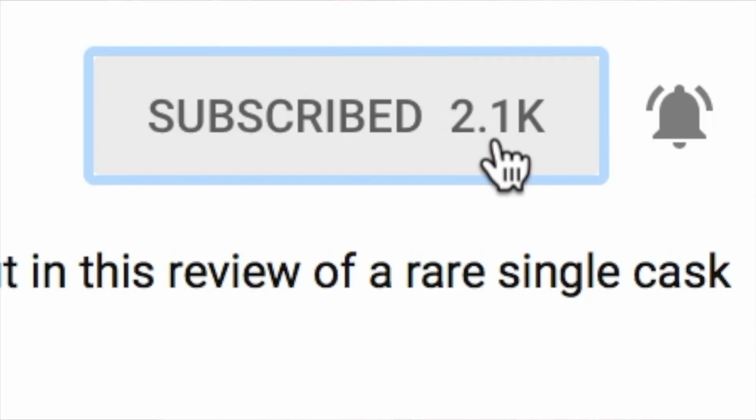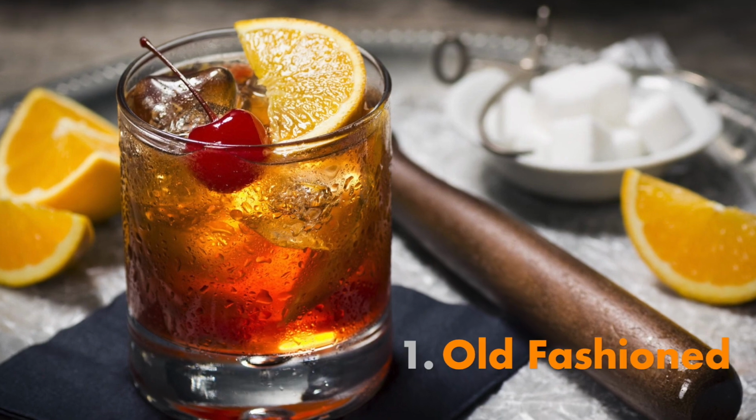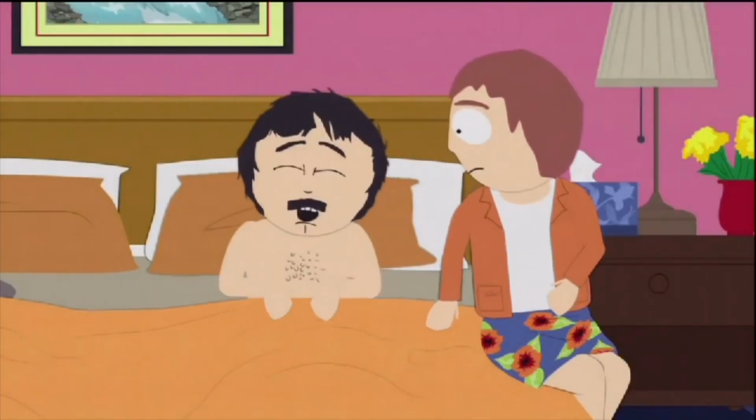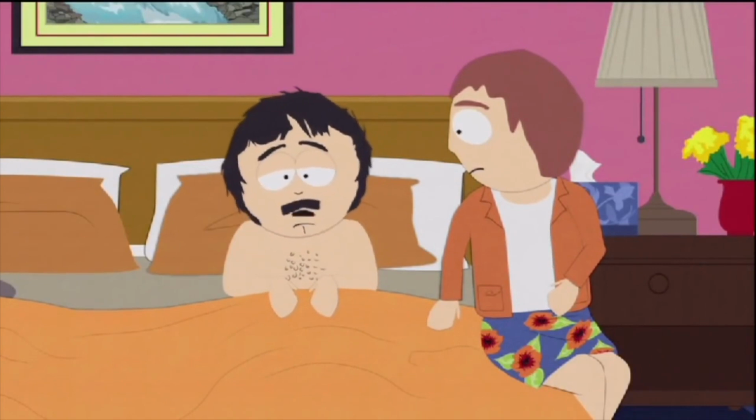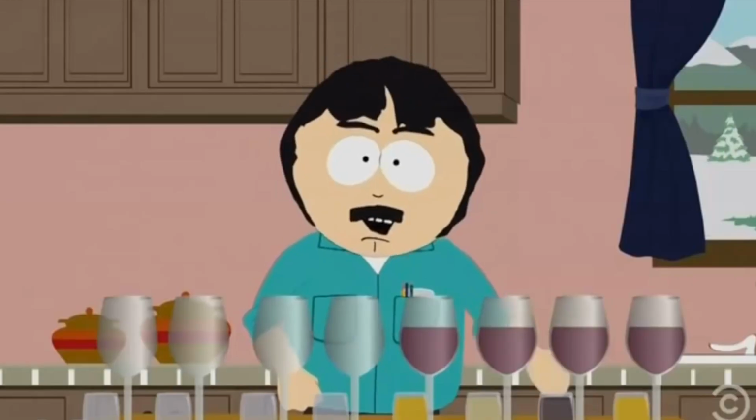Just click that button. Our first way to enjoy a whiskey in the summer is an old-fashioned. Oh, haven't had an old-fashioned in a long time. Stop thinking that. That's not what I meant. You know that's not what I meant. It's elegantly cultural. The old-fashioned is a great cocktail for any time of the year. It's just whiskey, bitters, and sugar. Who can go wrong with that?